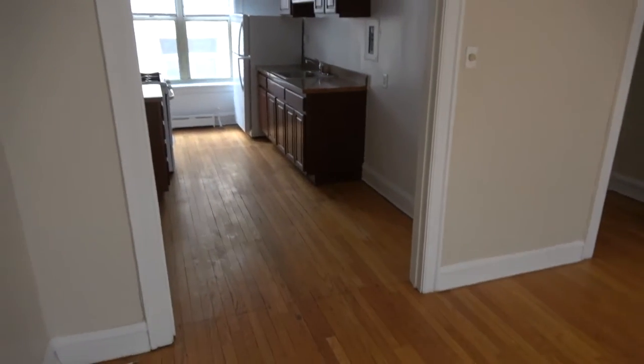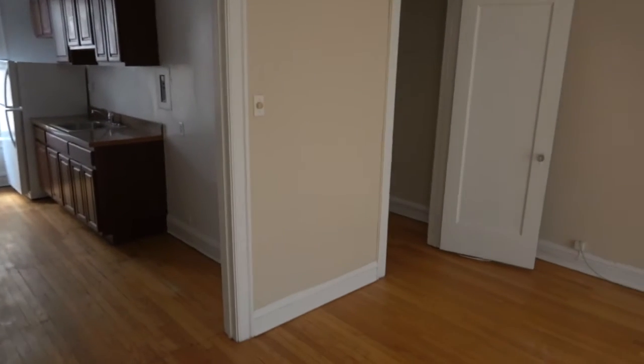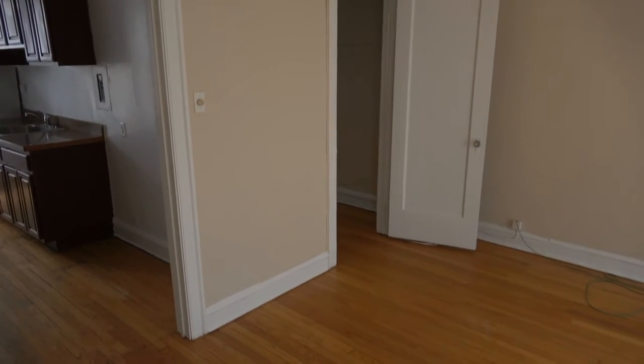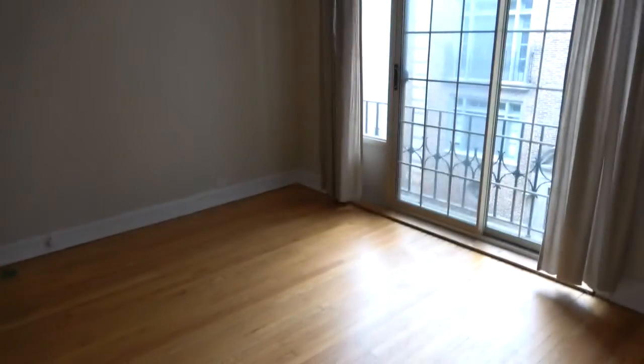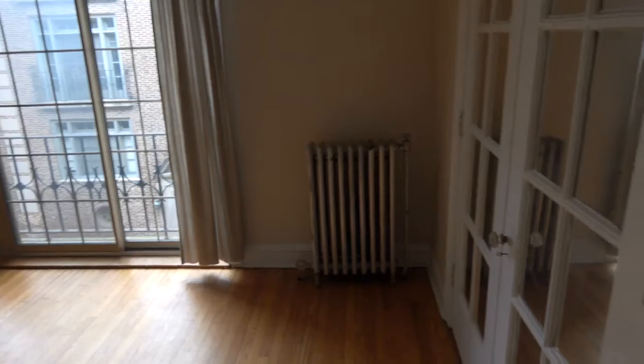We're walking into 909 Elmwood, number K2. This is a very big studio with a dining area and kitchen to the left, dressing room and bath to the further left, and a huge living room area with sliding glass doors and a big closet.